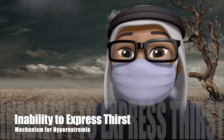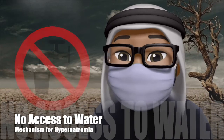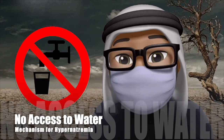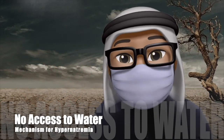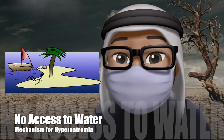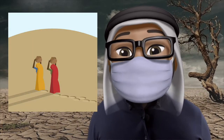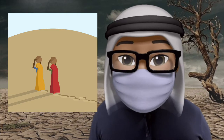You may have an intact thirst mechanism, or you can freely express your thirst, but with no access to drinking water, you can develop hypernatremia. People who are non-ambulant or even healthy survivors marooned in a place with no drinking water, like the desert or from rubble of a collapsed building, can develop hypernatremia.